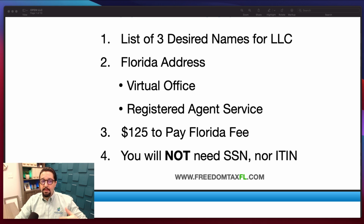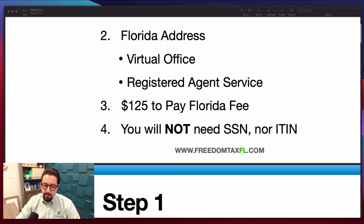So call the bank that you want to open up the business account with and find out if they require an ITIN to open up the business bank account. Not all the banks are asking for the ITIN, but most of them are, okay? But to open up the LLC, you do not need the social and you do not need the ITIN number.